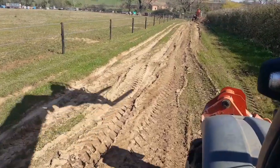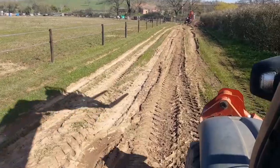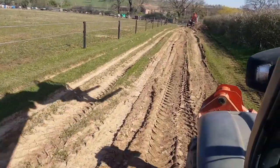Ground's finally drying up a bit here. It's been a few months since we've been able to get down this track, so it's quite nice to be able to get down to the muck heap and tidy things up.